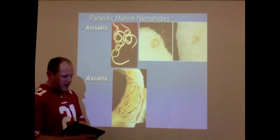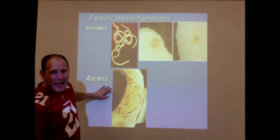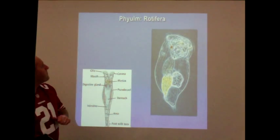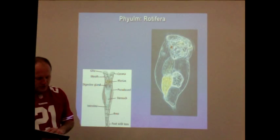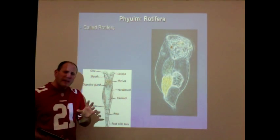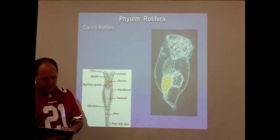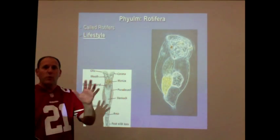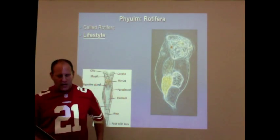Those are two of the most common ones, the Anisakis in the marine environment and the Ascaris here on land. The next group here is the phylum Rotifera, the rotifers. Their lifestyle is a little bit unique. We're not going to talk a ton about these, but they're actually relatively common on land. They are free living, so they don't act as parasites. Nice to get away from the parasites just a little bit.